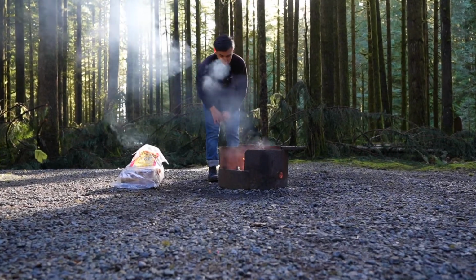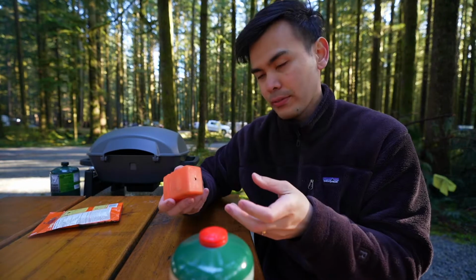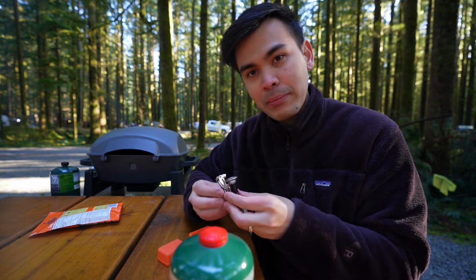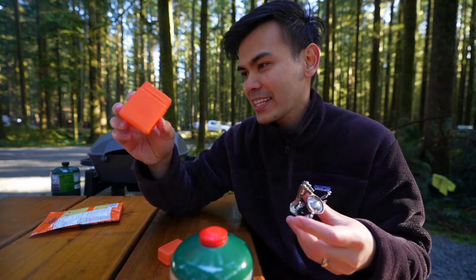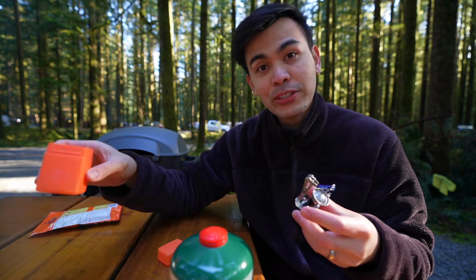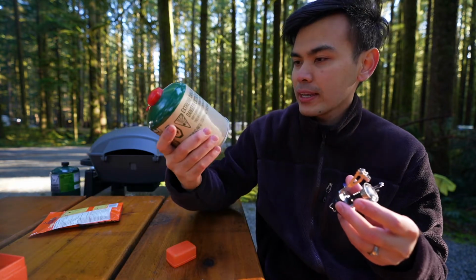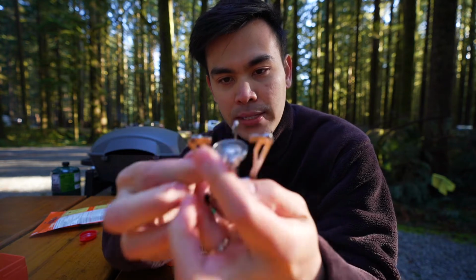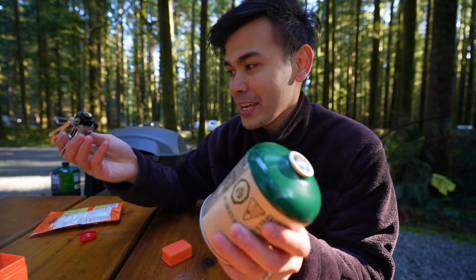Now that we have fire, we gotta start working on dinner. I've always wanted to try this out. This is the backpacking stove that we got. They make it as small as possible. And what you do is you need some butane, some isobutane. And what you do is you just unflip this. So it sits on top of the fuel, making it your stove.